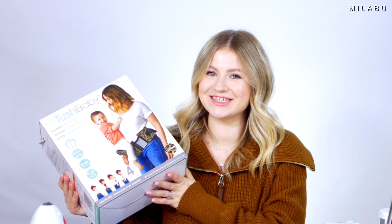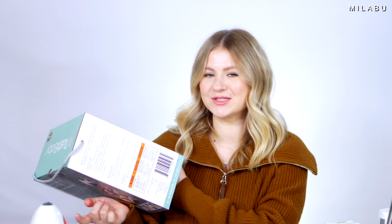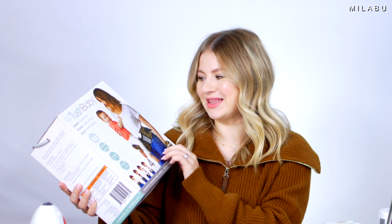This next product is really awesome. This is called the Truss Baby. I saw this, I don't even know when I saw this. Also when I was pregnant with Em. And it just looks so interesting and so cool. I would like this probably for right now because he likes being on the hip and he just wants to explore.